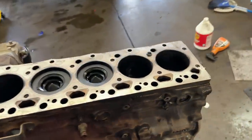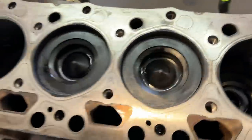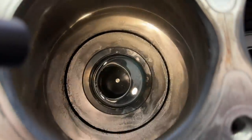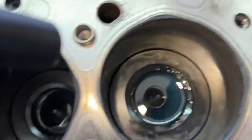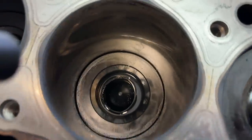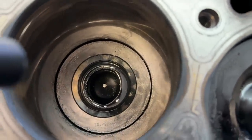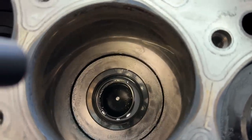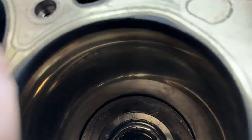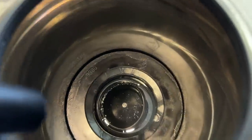And if you guys look real close, you can actually see, where is it? You could see how the edge of the piston was starting to melt. So whoever was driving this drove it pretty hard. This is a good one. You can see the burn marks on the side of the piston. And then if you look right there, there's actually a crack in the piston.